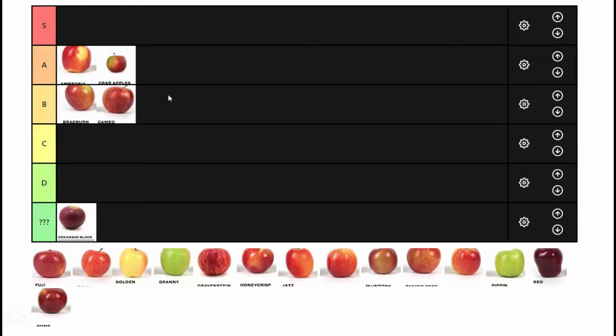But most of the time people use crab apples for pickling or making ciders. Even stuff like chutney is what you use that for. So it's not bad. It's got a lot of uses. It's not people's favorite just for raw eating, but I quite enjoy it just because of the nostalgia factor I have with that apple in particular.